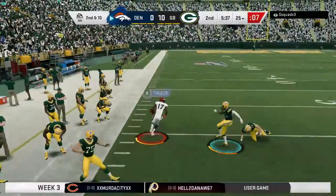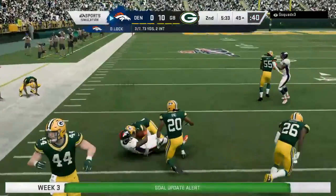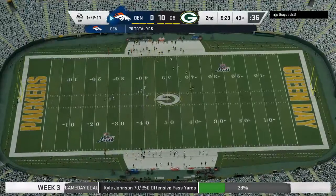On 2nd down, here's Locke. Oh, a battle for it here, and this will be caught. And he'll be taken down, but not before they work it across midfield. 27 yards there, a first down.